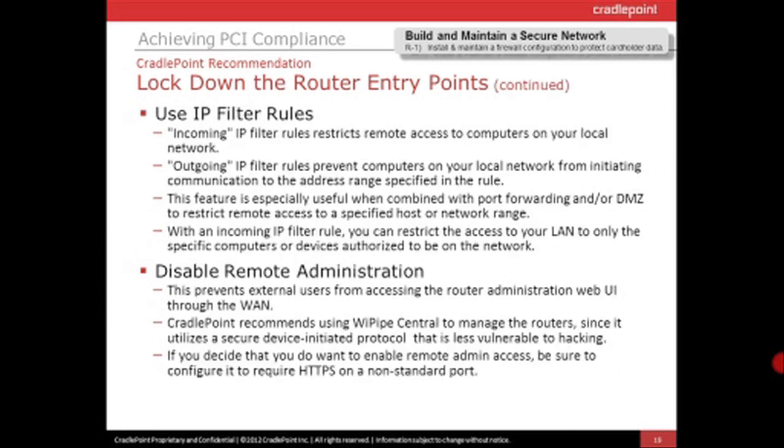IP filtering rules, again, you can filter by MACs, you can filter by IP addresses. The bottom line is you really need to draw out your network topology and draw out a picture of all the systems in there and make sure that the only systems that can talk to each other are ones that you want to. And there's a whole host of tools that we provide to do that: IP filtering, MAC filtering, the firewall port forwarding rules, etc.